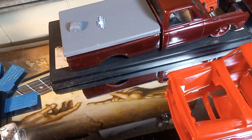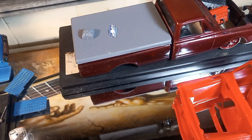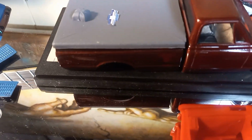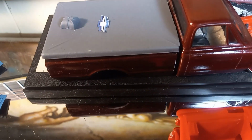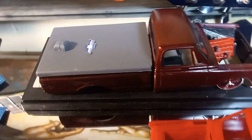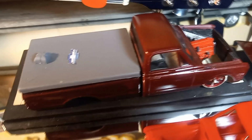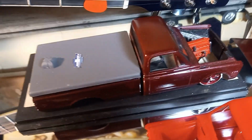So basically what we had was, he had a C10 Chevrolet, and he bought two of them. He bought a long bed and he bought a short bed.